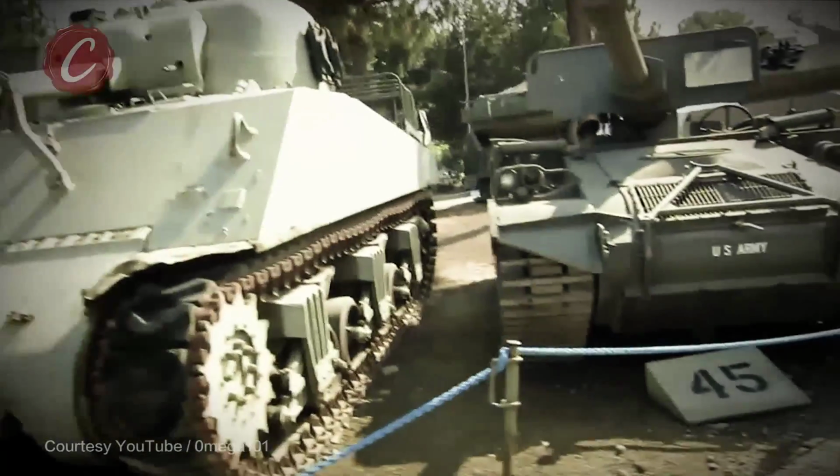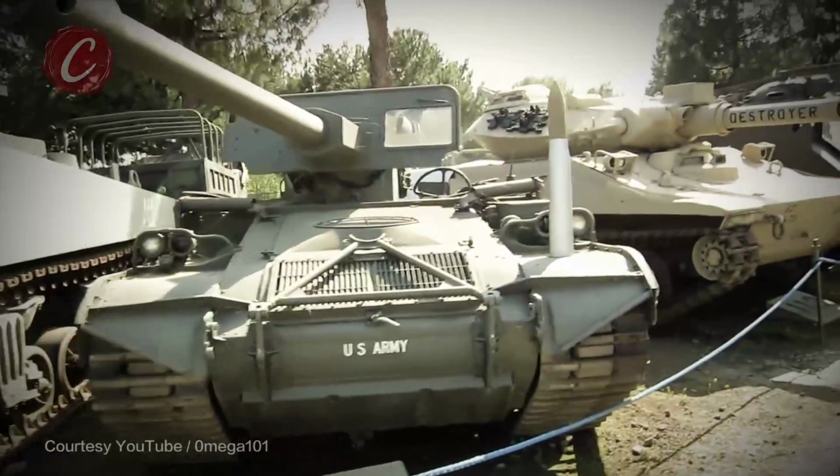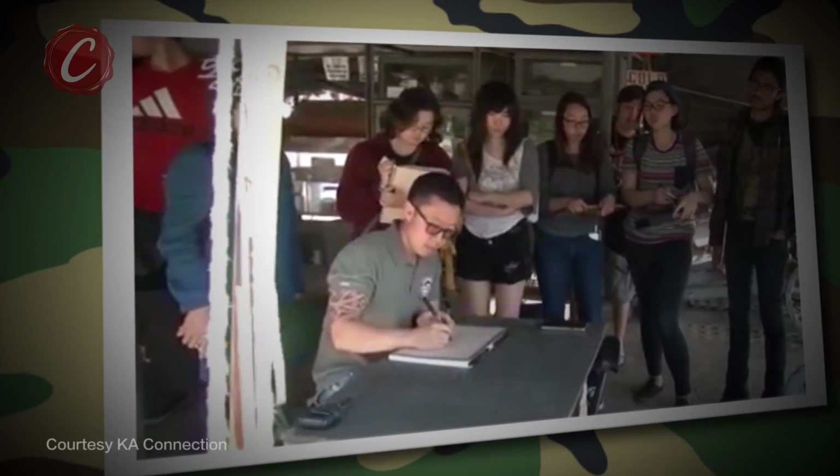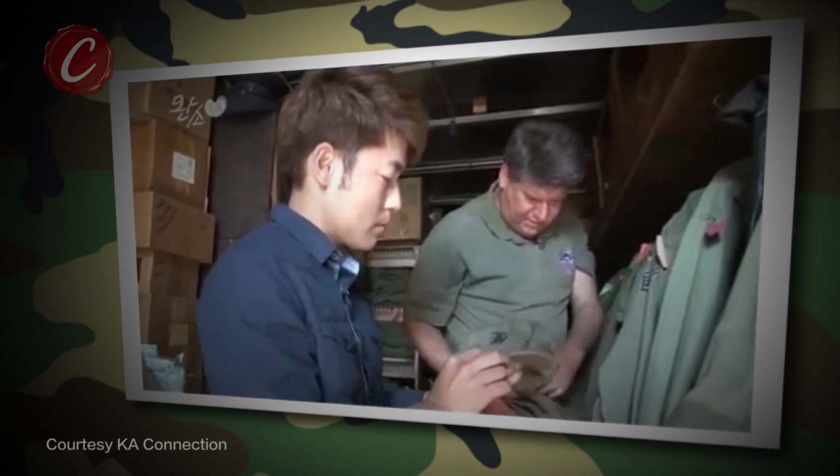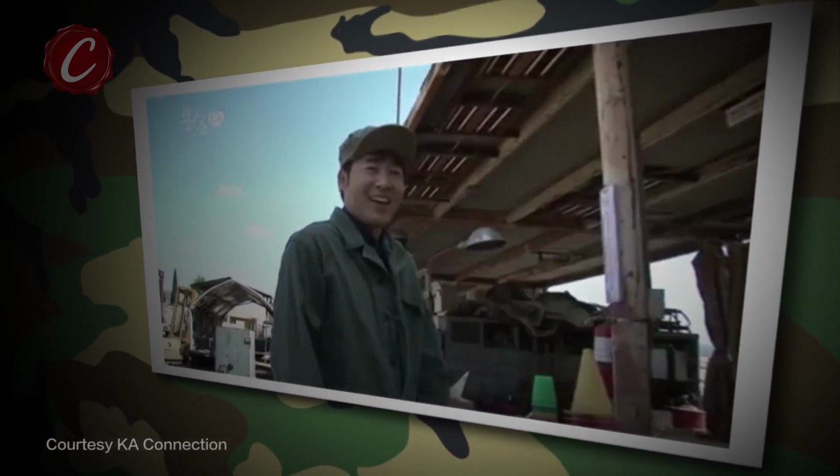We're always restoring something. We're always training kids on the job training program. Kids from 14 to 21 that are economically challenged will come to my facility, and I give them 200 hours of job training. Wow. They're working hard. And when they're done, they are just so proud.